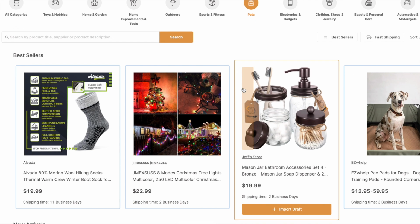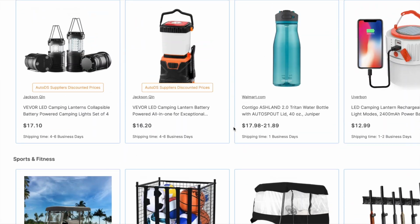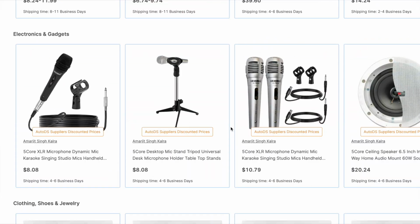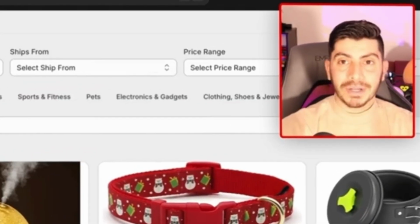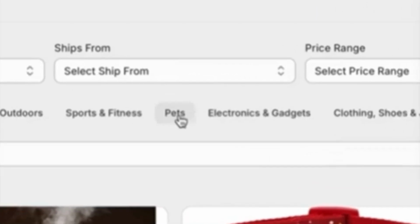As you guys can see, it's a full selection of different dropshipping products that they source from their own warehouse that will ship to your customers and constantly allow you to stay updated in the game that will make you your money. My store is going to be a pet store. I find here from the toolbar the pets niche.